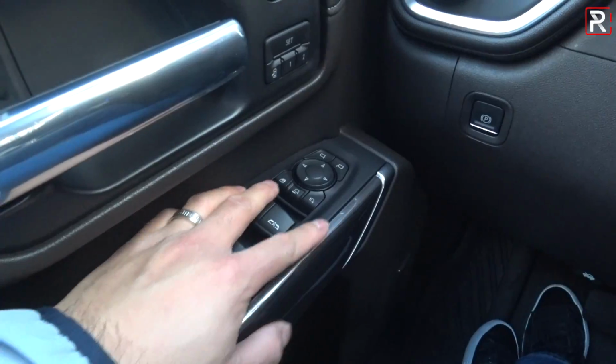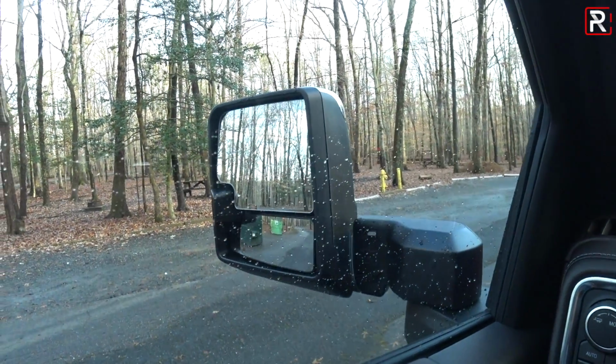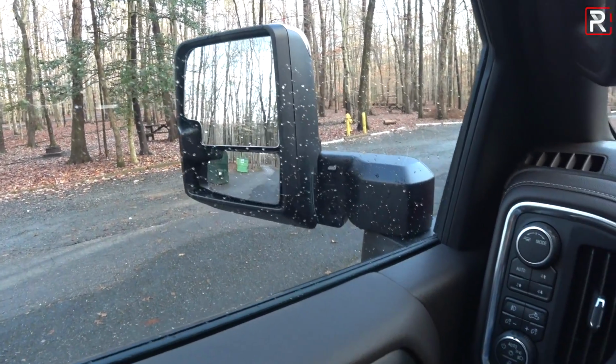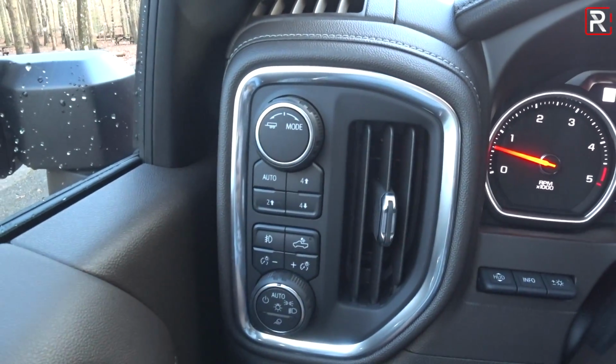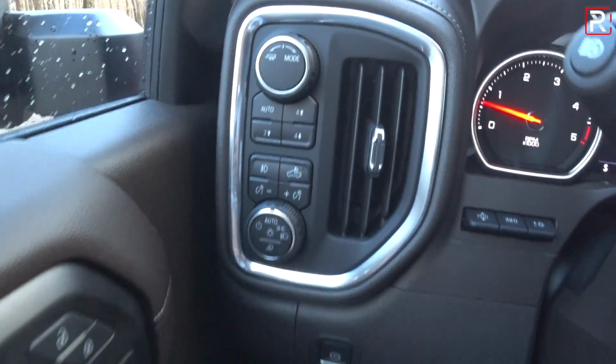The windows are one touch up and down for just the front windows. You can also extend the mirrors out if you'd like, because this truck has the tow mirrors, which is nice. Over here is your controller for your 4-wheel drive system. Chevrolet added an auto function. You can adjust your trailer brake controller over there. Your headlight controls are over here.